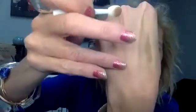Look at this. Can you guys see? Oh, no, you can't see. I got to get it right. There you go. This is from the concealer, and this is without the concealer. See how it pulls the pigment? It will really make your eyeshadow pop.